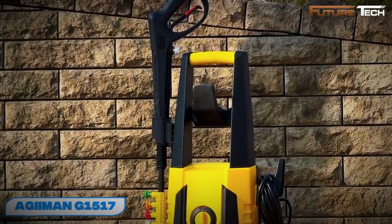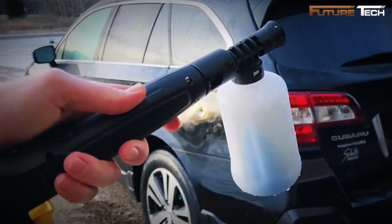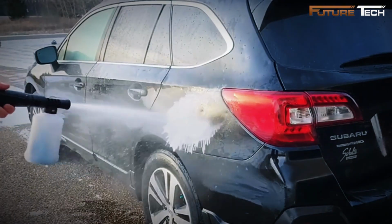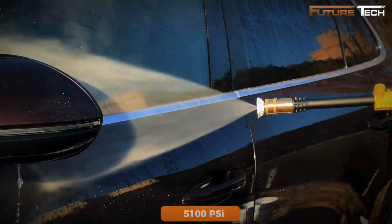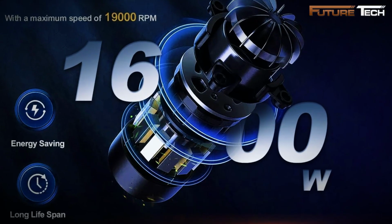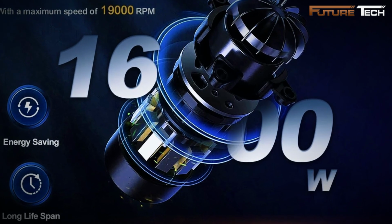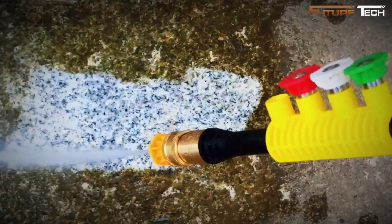AgiiMan G1517. The AgiiMan G1517 electric pressure washer is designed to deliver powerful performance, providing an impressive 5,100 psi water pressure and 3.4 GPM water flow. Equipped with an upgraded 1,600-watt copper core motor, it ensures exceptional cleaning power, effortlessly tackling even the toughest dirt and grime.